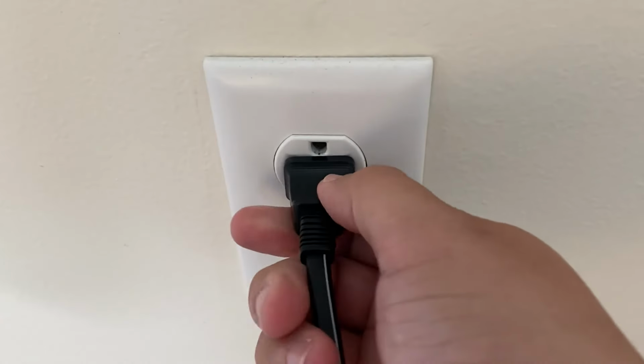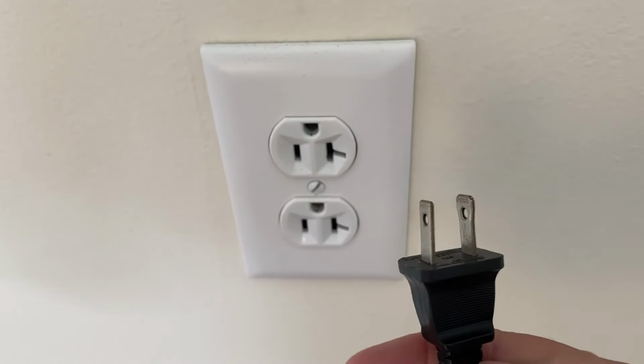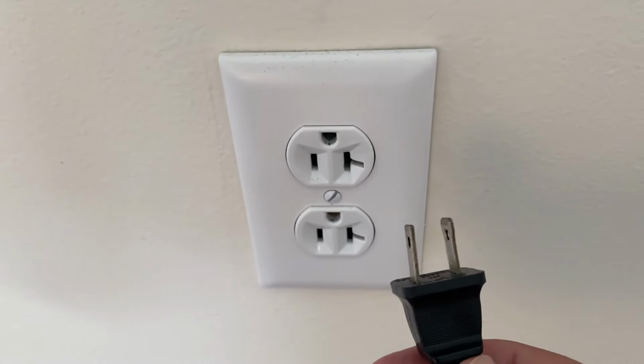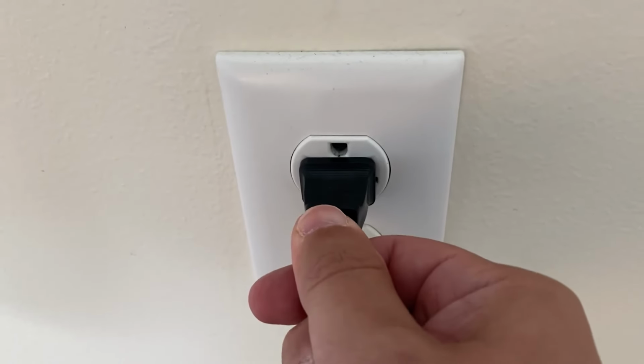First things first, let's check the basics. Unplug your TV from the wall outlet and wait 60 seconds. Sometimes a simple power cycle can do wonders, but be patient here and wait the whole 60 seconds. Then plug it back in to see if your picture returns. Still no luck? Don't worry, we've got more tricks up our sleeves.